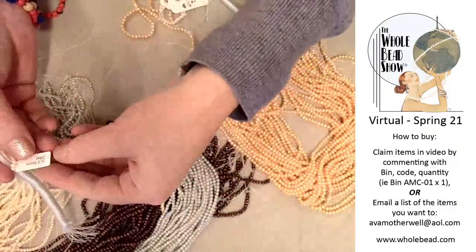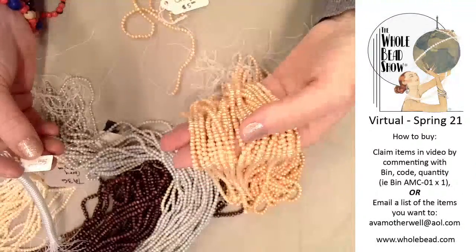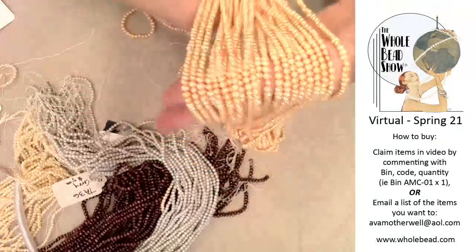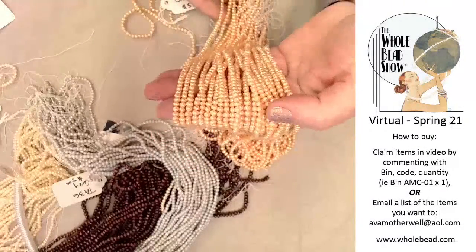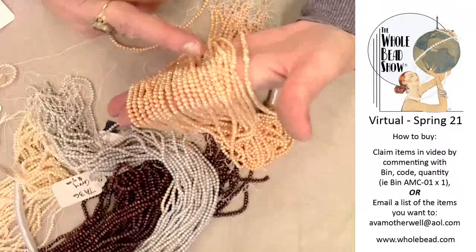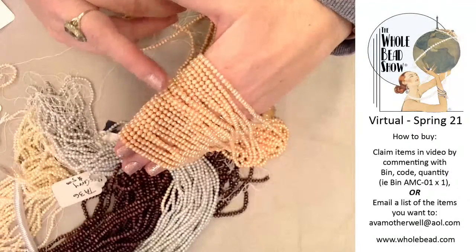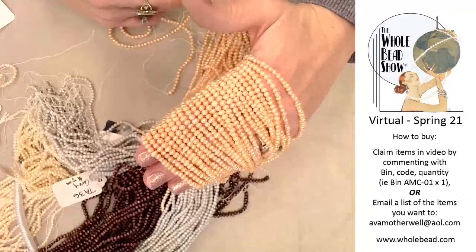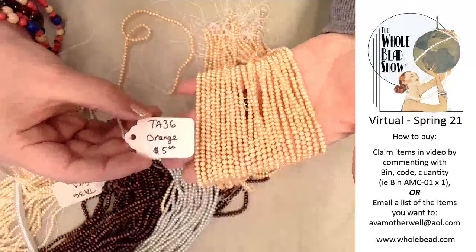Okay, let's see. These are 3 by 3.5 millimeter potato shape, 16-inch strands. These are $5 a strand. This color is called orange, but it's lighter than that. It's more like a sunset sunstone color. These are TA 36.